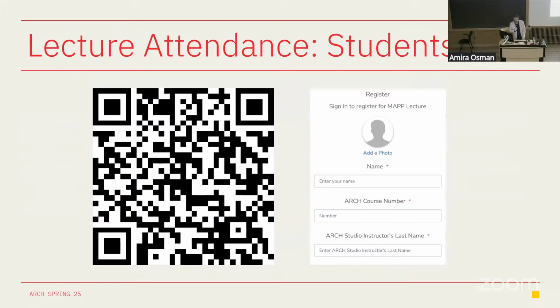I also want to note to all the students in the room, we are asking that you use that QR code here to register your attendance at this lecture. Once you put your camera on this QR code, you'll be taken to a screen that looks a lot like this, where you're asked to just enter your name, your course number, and your instructor's last name. You do not need to add a photo. In fact, please don't. But do please put in those 3 bits of information, and that should be all you need to register and let us know that you're here in the room in attendance.